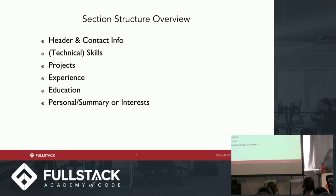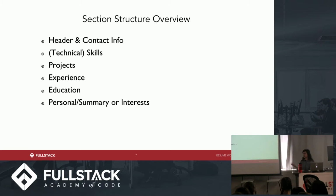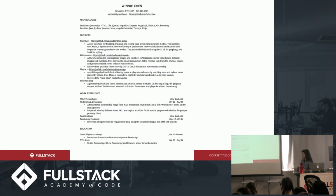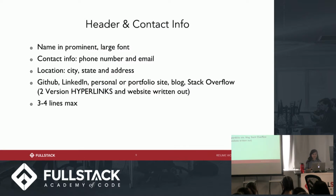Nice job. Header and contact info, technical skills, projects, experience, education, and interests. Does this resonate with everybody? Pretty self-explanatory, right? All right, this is just an example of a resume. Ta-da! And I will be sending this out to you guys after, so you will have all of this information already, okay?